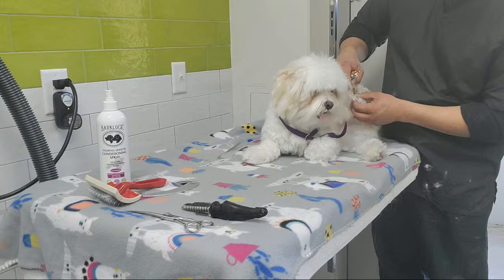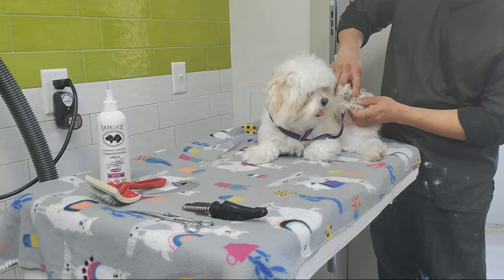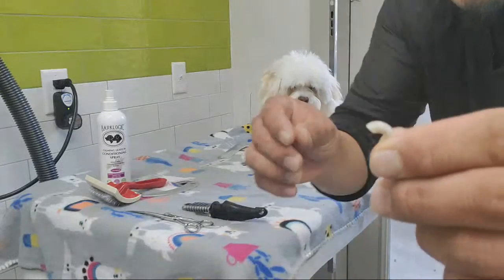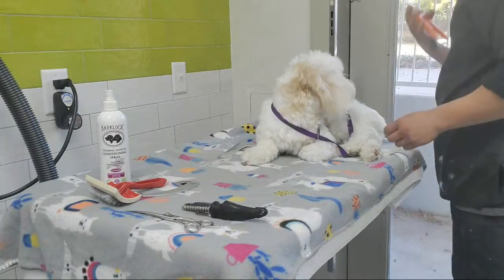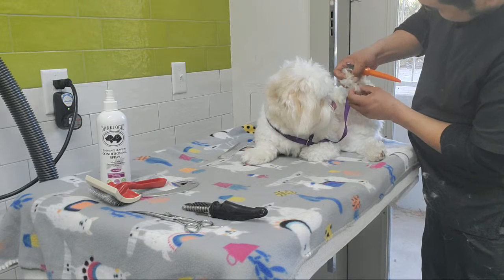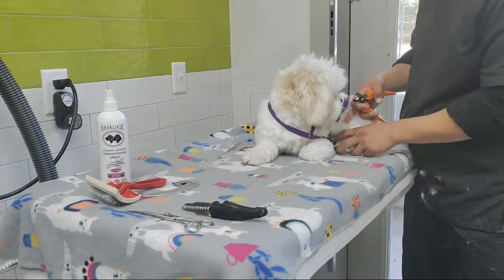You're okay. Wow, this nail is curled over. Wow, it's curled over into the pad. Okay, so that rear dew claw. Look at that. Isn't that gnarly? It curled off. Okay. Good boy, let me see. Alright, wow. Good boy, that was long.